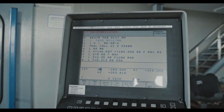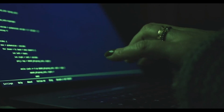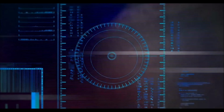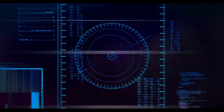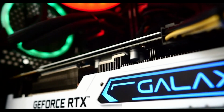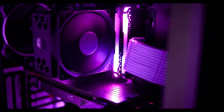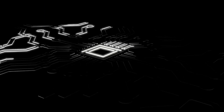What's also impressive is the AI-powered code optimization feature that Nemotron Ultra supports. Traditional coding requires developers to manually optimize their code to make the most of the hardware. With Nemotron Ultra, the chip uses AI to analyze and optimize software in real time. It automatically detects bottlenecks and adjusts the computation process to ensure the best possible performance without requiring the developer to intervene.